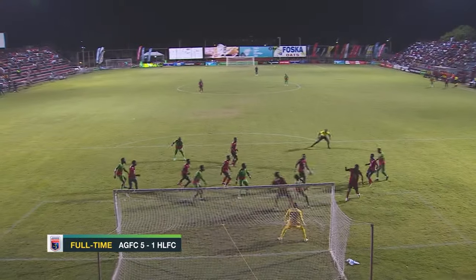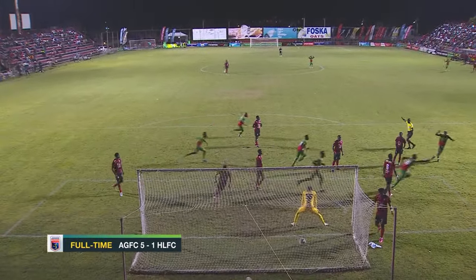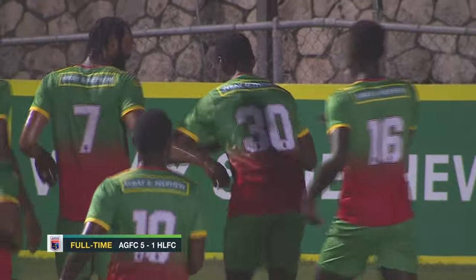Afiba Chambers, after 9 minutes, put Humble Lion ahead. Against the run of play, you'd have to say, acrobatic finish, and Javanzi picking up the assist. And what a big lead it was for Humble Lion at that point.